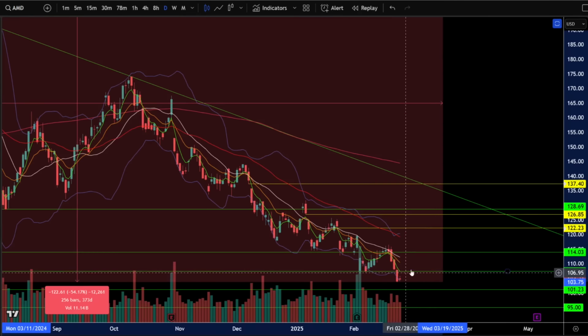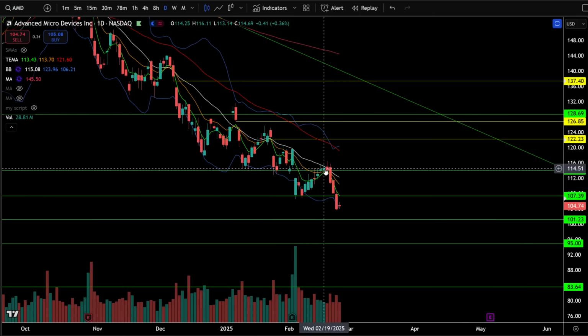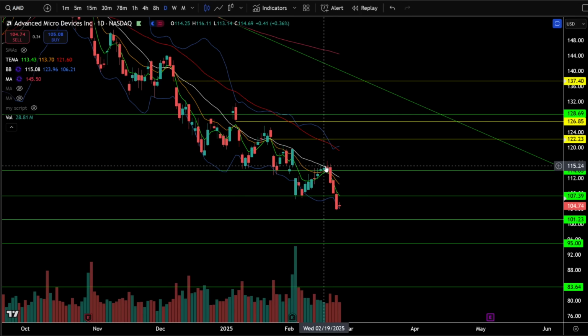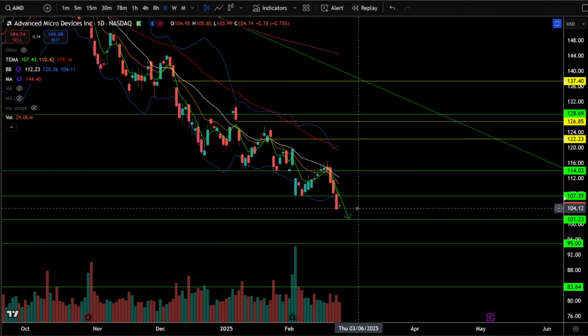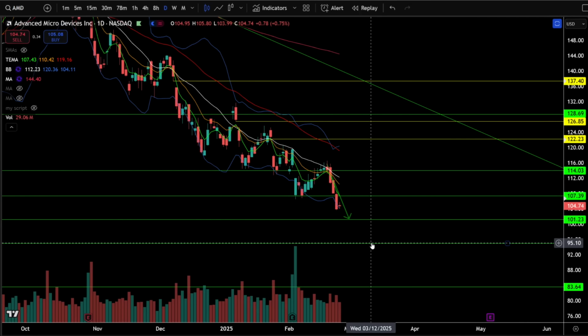And anytime you're in a downtrend, as I always tell you with any trend, the trend is your friend. And as you can see on AMD, we did get that rejection from 114, which was also a test of that negatively sloping 20 daily moving average. And on that rejection, we came all the way back down to the bottom of the range at 107. And now that we're starting to break down below it, it is possible that AMD is trying to head down lower towards 100 and then 95.